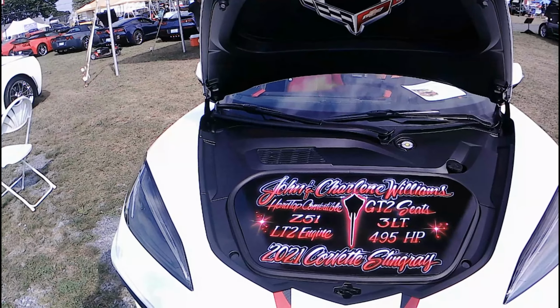But here's where all the action is. This is the Chevrolet tent, and here is the new Z06. Wow. Oh, this has the carbon fiber wheels on it. That's the Z07 package. And there's your 5.5 liter flat plane crank. About 670 horses. Golly. Yes, I read the brochure, guys.